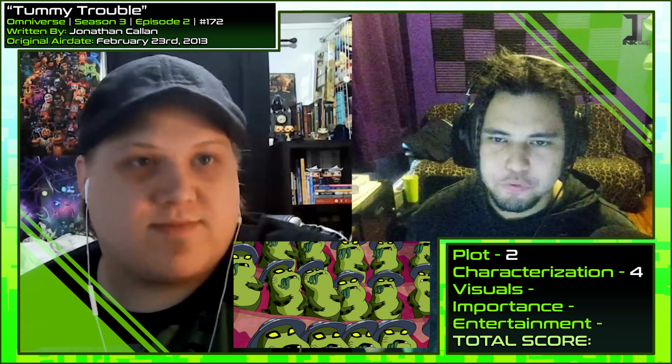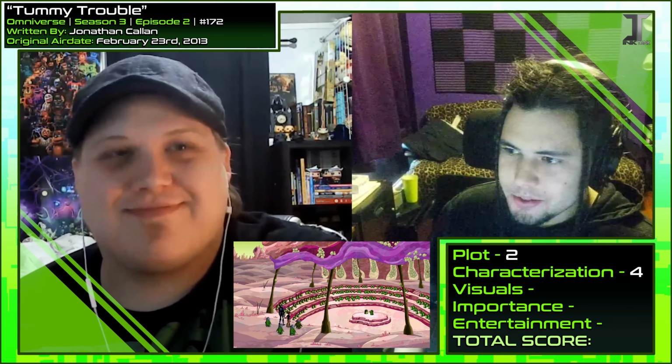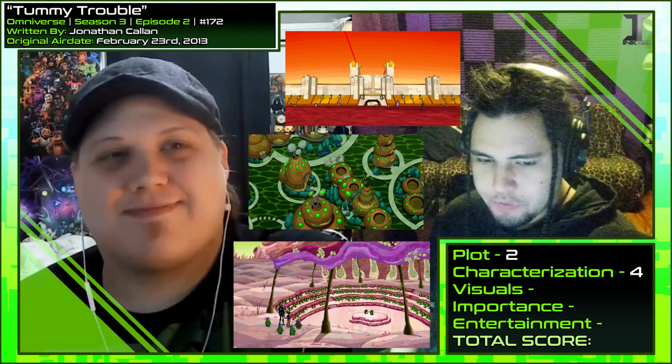Visuals I'm a little conflicted on because I love the fact that we saw Peptos and it does have a great design, but when you compare it to Koros or Galvin, it doesn't have too much of the visual distinction.